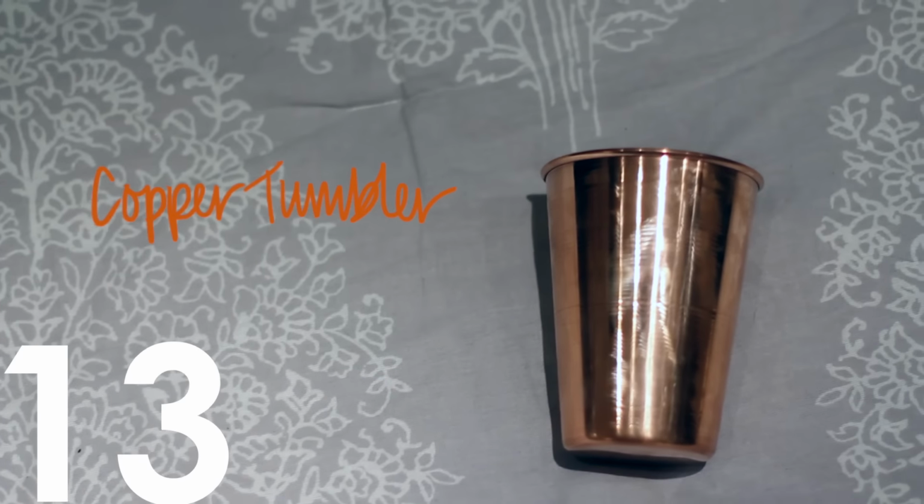Next is this really cute copper tumbler, because who doesn't love a copper tumbler? It's just this all-purpose cup. You can use it for drinking, storing things, having it as an object on a shelf, and just whatever you please. Put anything in it, do what you want, have it on display, don't.